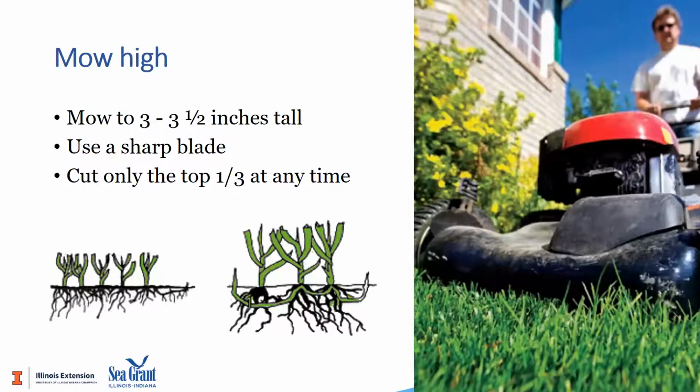So the first one of the easiest things you can do is mow high. What we're talking about is raising the blade on your mower so that you're cutting your grass to a height of 3 to 3.5 inches tall. And this is going to do a lot of really great things.